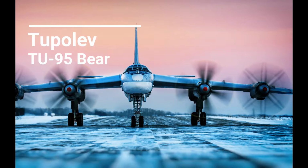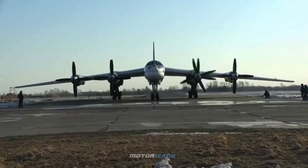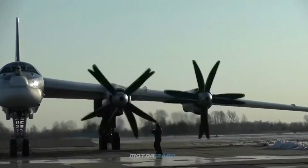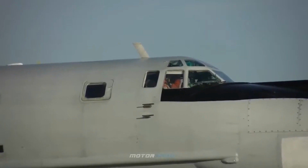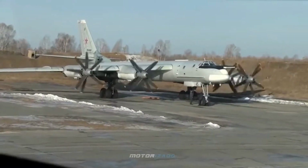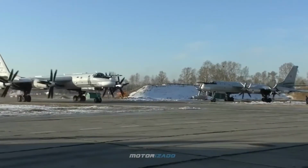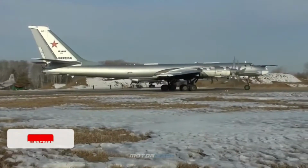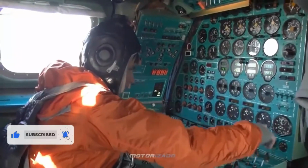Tupolev Tu-95 Bear. Unlike modern fighters, strategic heavy bombers have longer operational lifespans, in the case of Tupolev's Tu-95 Bear, dating back to 1956. Influenced by the successful B-29, Tupolev scaled up the design to create the Bear, a four-engined intercontinental bomber. Powered by four Kuznetsov NK-12 turboprops, it provides impressive performance, capable of up to 574 miles per hour while reaching targets in excess of 9,000 miles away.